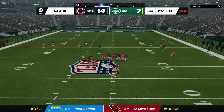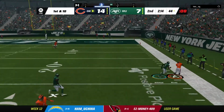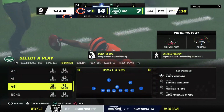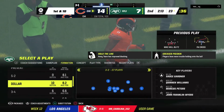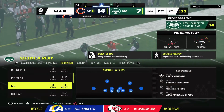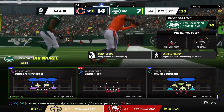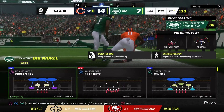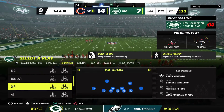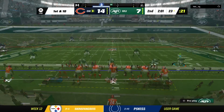On 1st and 10, here's Fields. Eluding the pressure right. Toward the sideline, and look at that catch. Dragging the toes, and that's going to be a 1st down. Well done. That's back-to-back plays of over 20 yards. And, partner, they're locked in man coverage out left, and they end up running a crossing route. Rounded it a little bit more than a slant. And he's just going to angle himself towards the right side of the field, and that's very difficult for a defender to shadow him across all that ground.